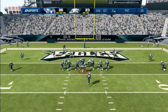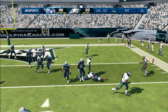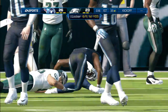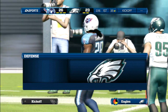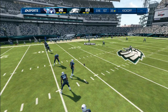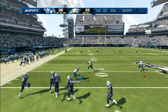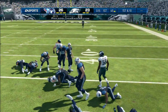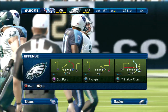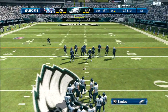Lining up now for the two-point conversion. Into the open flat. They will not find a way into the end zone, so they'll only get 6 points out of the trip. The kicking team now getting set here for what looks like an onside kick. The onside kick is turned away, and the receiving team has it. The Eagles get ready to start their drive.